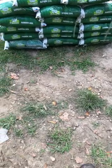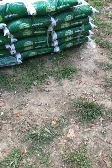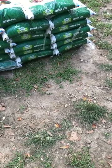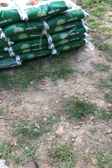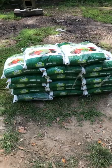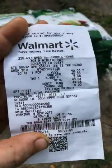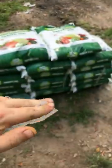Today I wanted to give a shout out to Louisiana Gardening Family. Posted a wonderful video on the garden soil and when to get it, basically when it's the cheapest. And Walmart has them on sale, so I stocked up as well. And here's the receipt and dates right here, the 5th of August.